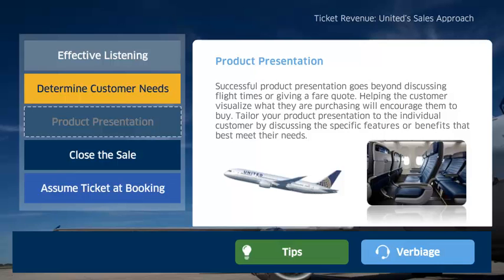Product presentation. Successful product presentation goes beyond discussing flight times or giving a fare quote. Helping the customer visualize what they are purchasing will encourage them to buy. Tailor your product presentation to the individual customer by discussing the specific features or benefits that best meet their needs. To continue, click on Tips.